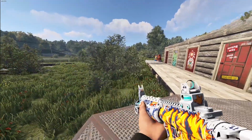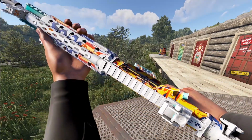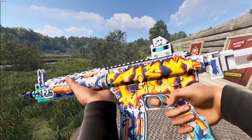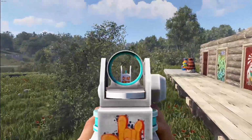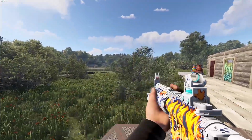Next, we've got another LR for you, and this one should look familiar from the other week. This is the Flex set. You got the same kind of graffiti up on the side with the whitish background, and the aqua versus the white sight there, and a little dead face, which is quite cool. Or fun, however you want to say it.